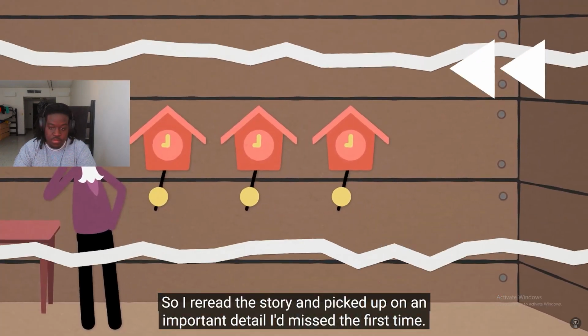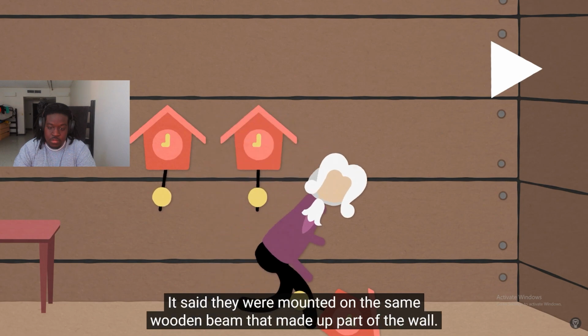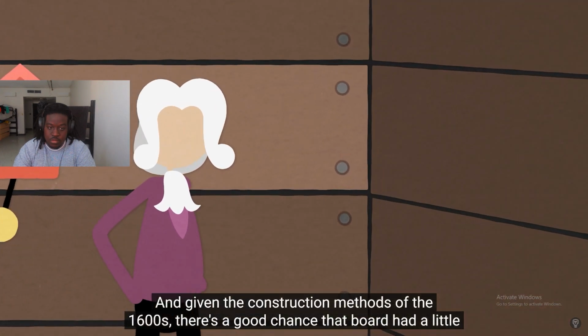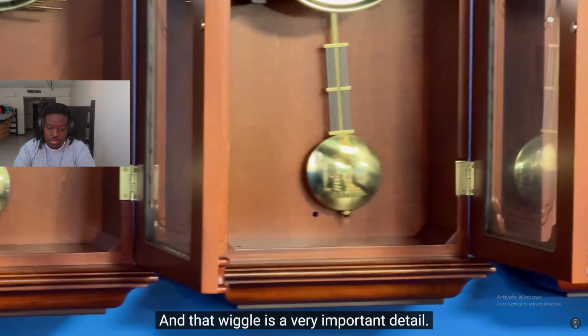So I reread the story and picked up on an important detail I'd missed the first time. The clocks weren't mounted on a wall in the way we think of today. It said they were mounted on the same wooden beam that made up part of the wall. And given the construction methods of the 1600s, there's a good chance that board had a little wiggle to it. And that wiggle is a very important detail.